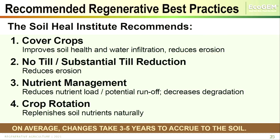Nutrient management. These are the fertilizers we talked about, that NPK. Manage those so that you can use less of them. Be more precise in where you apply them and how you apply them. And then crop rotation, which quite frankly has been around forever. Okay? These are the four basic principles and practices that are recommended to move into regenerative agriculture.